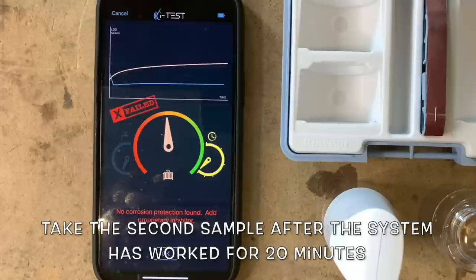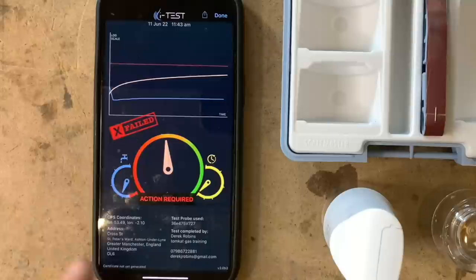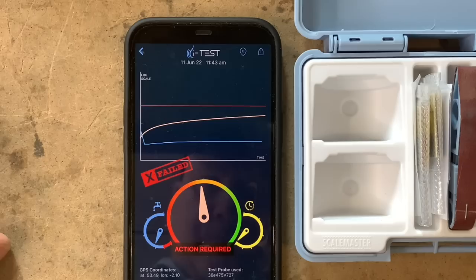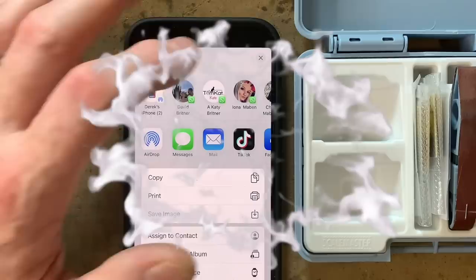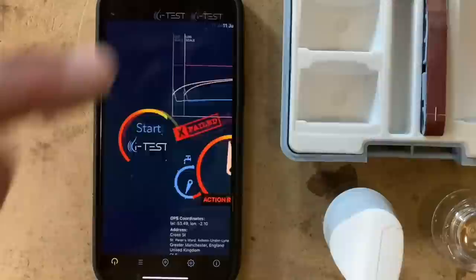Press OK. So you can see it's given us the full test results, all the information of everything there and what we've got. So we could then send that off to our customer. We can then press this button here and then this allows us then to WhatsApp it, email it, or text it over to our customers. So if we press done, we're now ready to do the other test. So that's how easy it is to do this test.